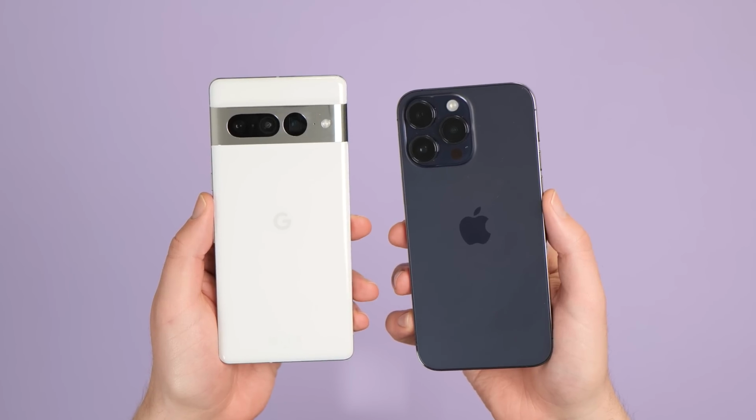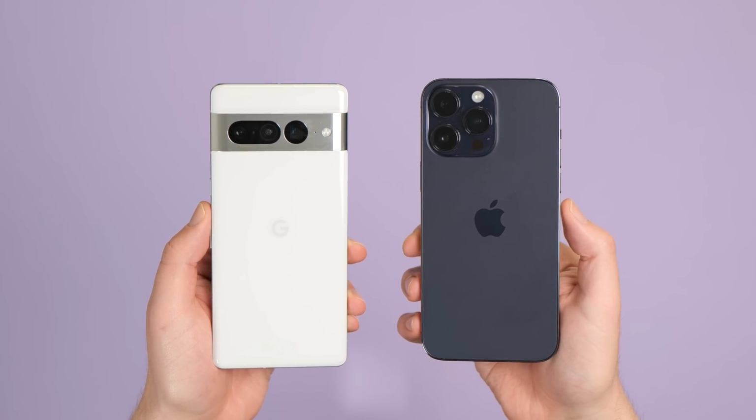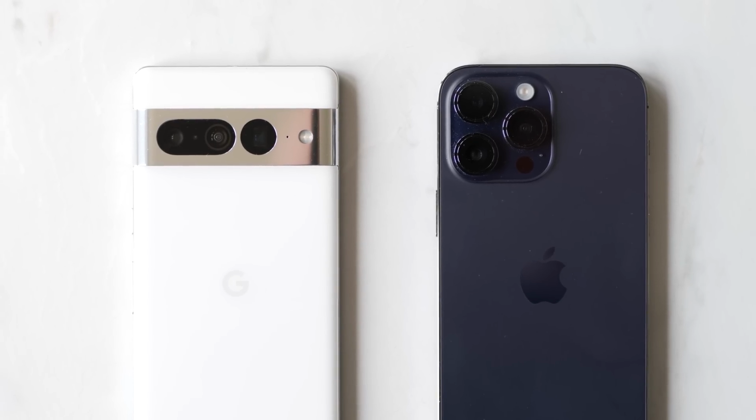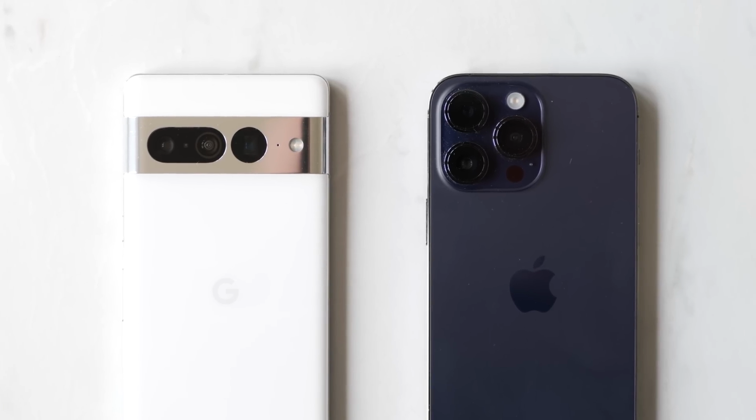By comparison, the Pixel's options include black, white, or hazel. The metallic finish on the Pixel's camera bar can be a nice addition though. Both of these phones really emphasize their cameras, but which design you prefer is up to personal preference. Looking at the screens, they appear very similar on paper.